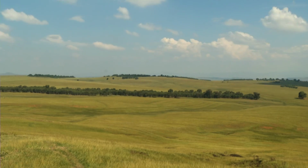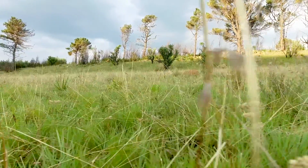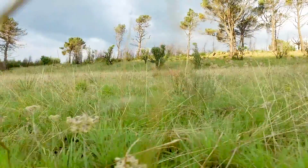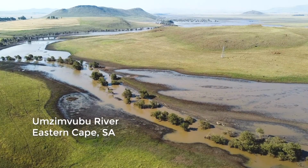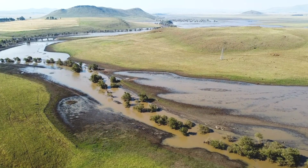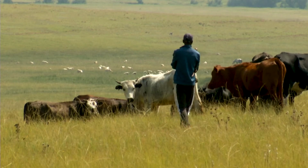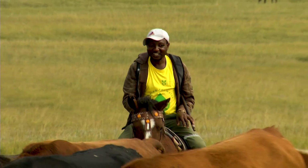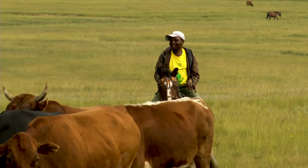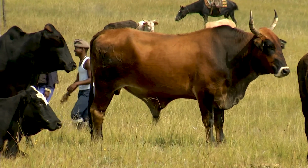As South Africa's second largest biome, the grasslands boast a rich biodiversity of flora and fauna, and some of the country's most important water catchment areas. People and their livestock have also been integral to this ecosystem for hundreds of years and rely heavily upon the grasslands for their livelihoods.